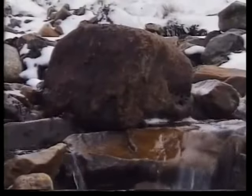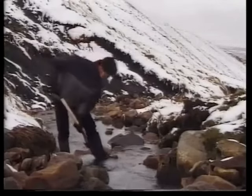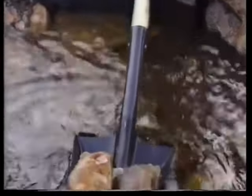Let's forget the big boulders for a minute and take a shovel full of bed load that looks a bit more average. Not very scientific, I know, but we'll compare it with samples taken from further downstream.